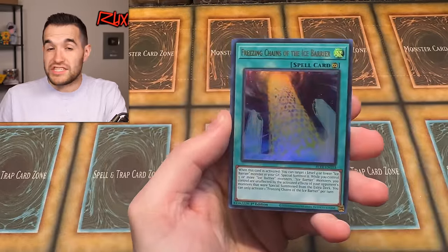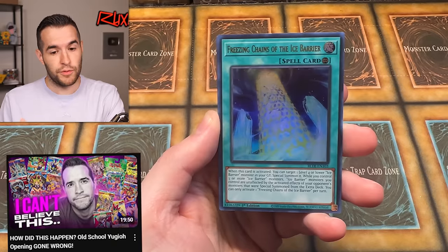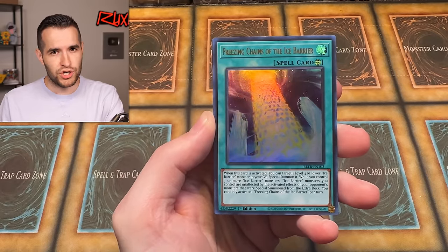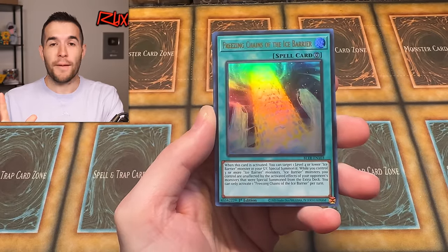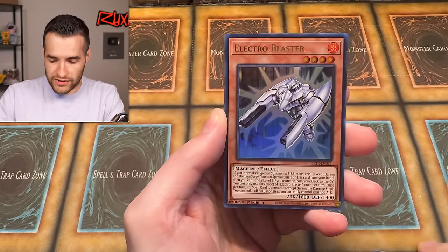If we pull the Magia and it's damaged, like we did the other day, if you guys missed that video, go check it out. It wasn't the Magia, but we pulled something damaged, like the Dark Magician Girl with the damaged corner. I might cry. I might lose it. I might pass out on camera. I don't know. But I would still have pulled it, so I'll take it. We have Ritual Beast. We have Electro Blaster. Come on, last pack magic.